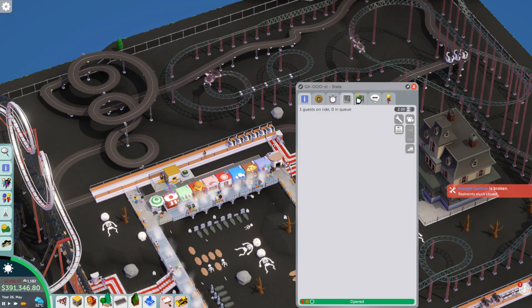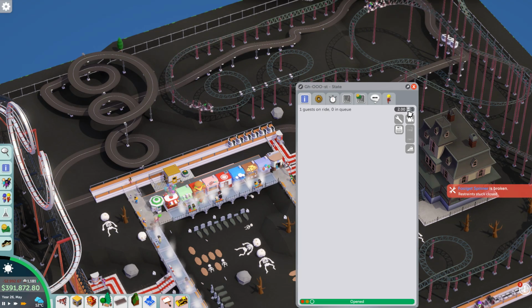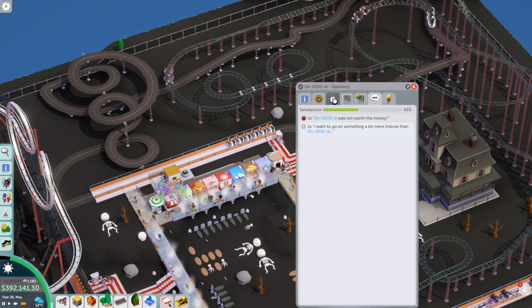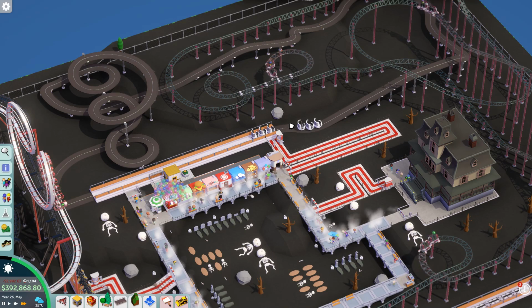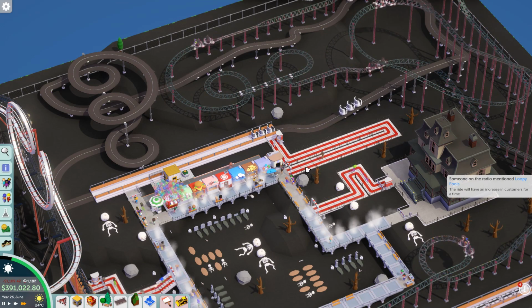Nobody wants to go on these rides. What are they saying? It's not worth the money. Okay, let's bring that down to 150. How unintense is it? It is quite unintense. But hopefully now we're changing the money. People are, yeah, there you go. There's one person going on it.